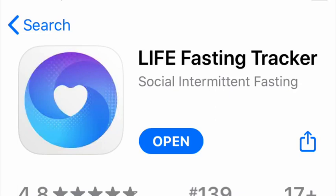Now, doing OMAD, you really don't have to get this technical. You don't have to keep track of stuff, and again, these two apps are optional. But I really do think that utilizing one or both of these could help you out immensely. And the first one that I use here is this Life Fasting Tracker. This is used not just by people in OMAD, but people who do extended fasts or some other version of intermittent fasting.